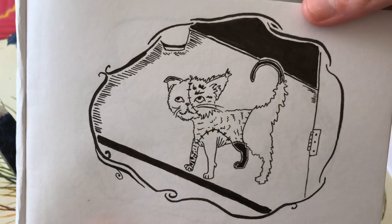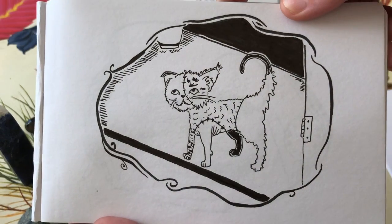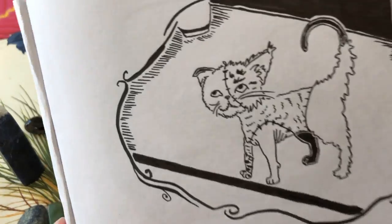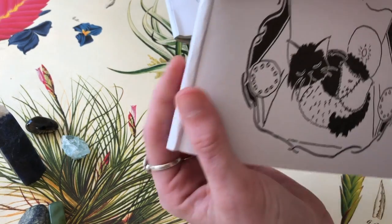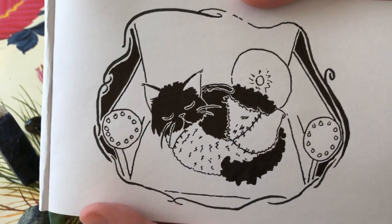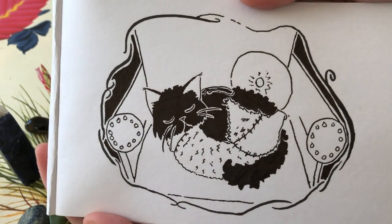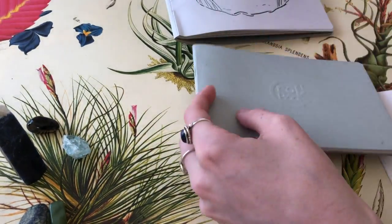Frankenstein was the second to last prompt. So I did a Frankenstein kitty. I think he's kind of cute. I think he's kind of gross, but I think he's kind of cute. Got a little Scottish fold here. And the final prompt was Bride, which this is kind of a stretch, but our black cat has found a little buddy to fall in love with. So they're curled up together on the couch, on a chair. This is not a couch. And yeah, so those are my Inktober sketchbooks.